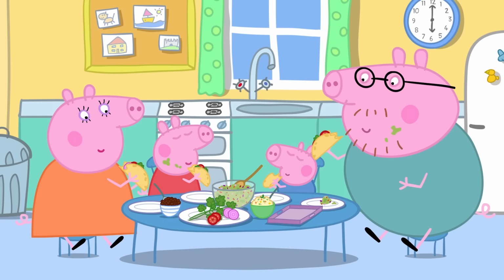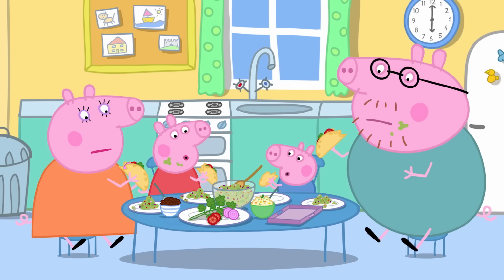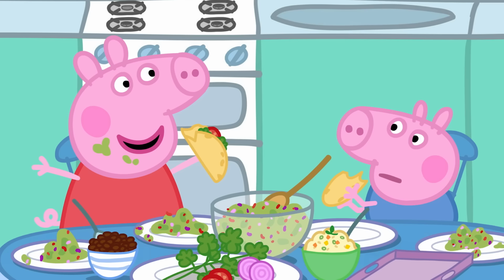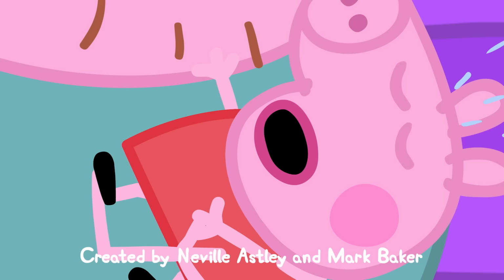Everyone thinks the tacos are very tasty. But they've all dropped their filling. Hooray! Now we can put them together again. Oh dear.